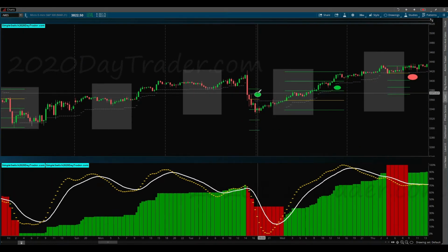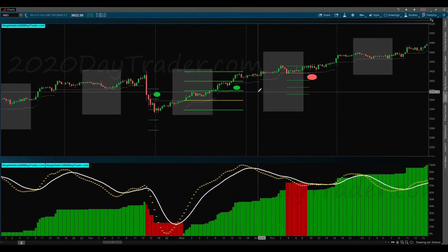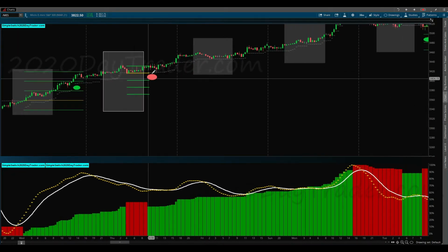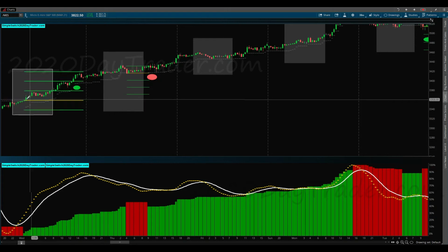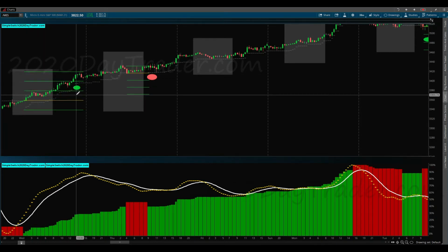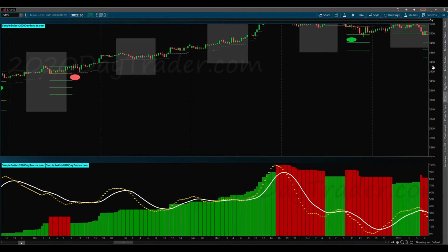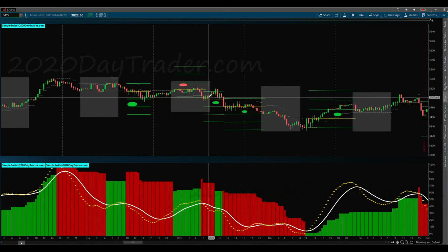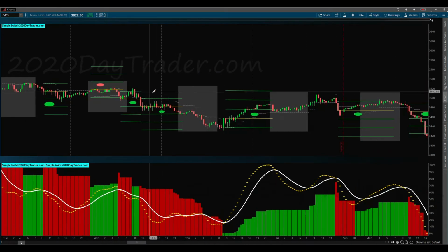Normal session going into the evening, morning, normal session. Well, this finished in the normal session, but triggered in the evening. So this one finished in the morning, but triggered in the evening. So you wouldn't have taken these if you were sleeping. This one you would have traded, and you would have avoided a loser, which would have been good.